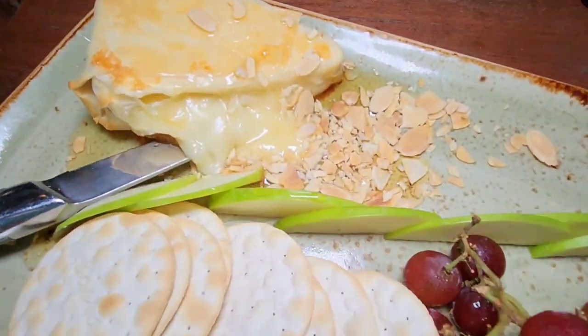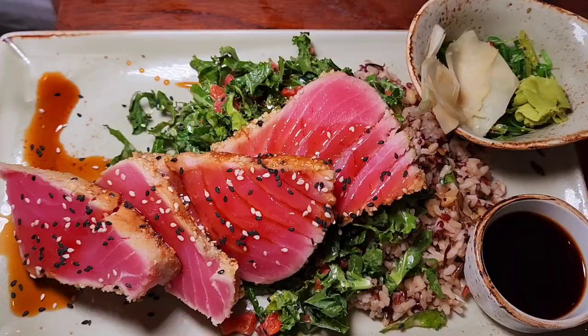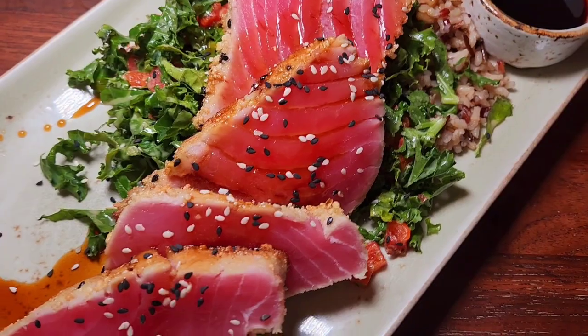Beautiful sun, emerald green waters, fresh seasonal dishes, craft cocktails, and all in a beautiful old world island charm.